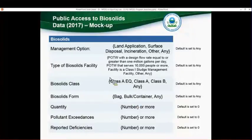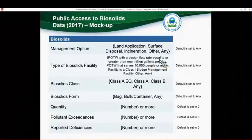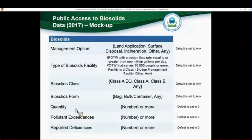Some ideas, and we're just gathering ideas at the moment, is you could allow people to search on what kinds of management options are being done with the biosolids. Are they land applying, surface disposal, incineration? What kind of biosolids facility is it? How big is it? Is it treating Class A materials, Class B? The form of the biosolids, the quantity of the biosolids they're managing in dry metric tons, if there are any pollutant exceedances as reported on the form or reported deficiencies.